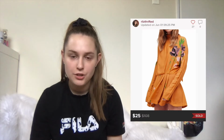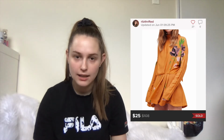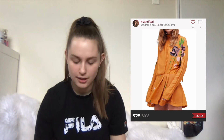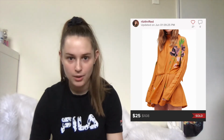Then I sold this Free People Gemma dress for $25. It was sitting in my closet for a while and I've seen people selling them for a little bit higher price and a lot faster, so maybe I didn't have the right color in this dress. It left me with earnings of $20 and I believe I paid $6 for it, which is $14 profit.